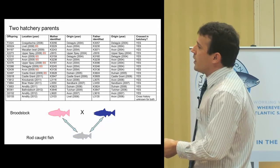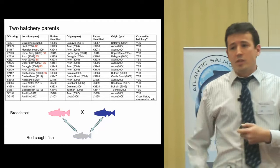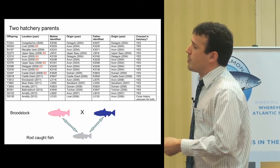There was one case where both these individuals were identified, but the cross history was not known for either one of them. So this is still considered consistent with this being a true family group as well.